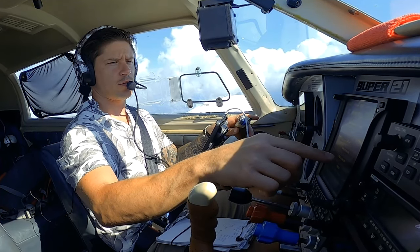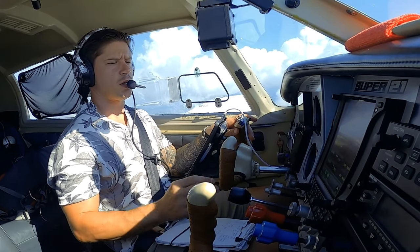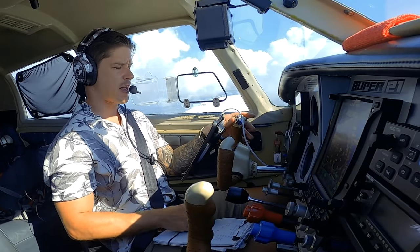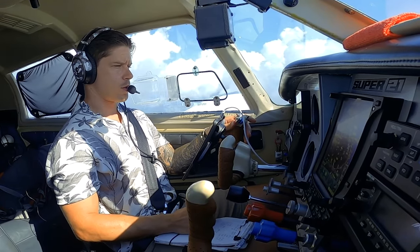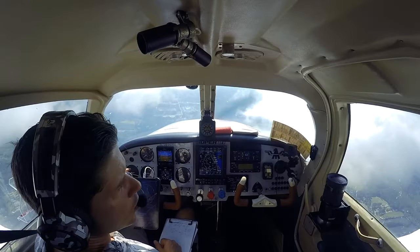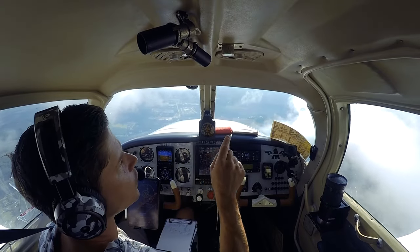Approach RNAV 23 LPV. We'll load this in case. Really, I should have done that before, but I was expecting the visual. But there you go. Now that's loaded in case we need to shoot the RNAV. Because these ceilings look a little bit lower than what they said. So I got it in sight. Make sure I have it in sight once I get past these clouds.